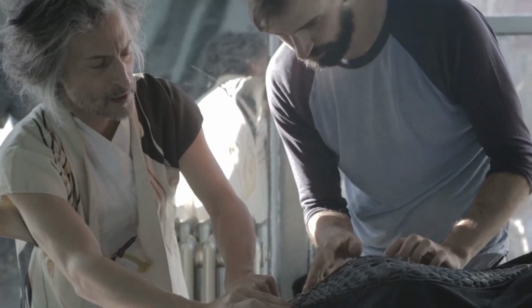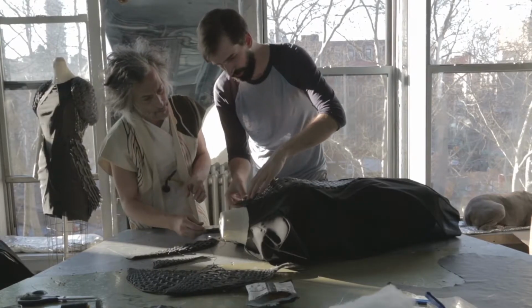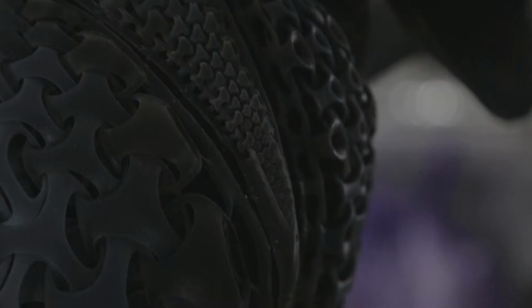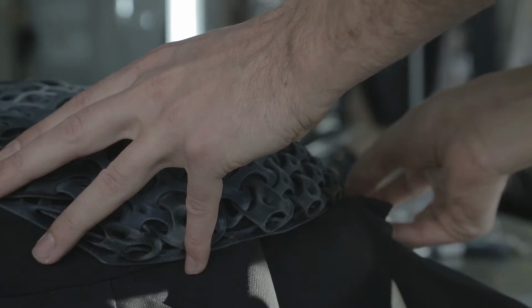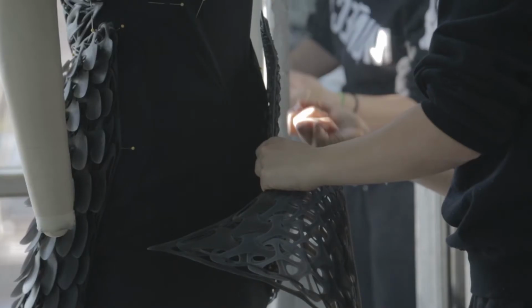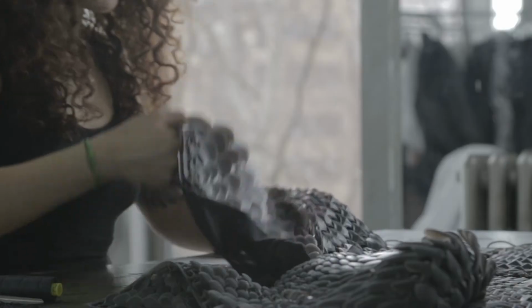Considering, the redhead nods. The silver-haired man makes adjustments to the bust with help from a young bearded colleague. Panels of black scales are added to the garment. A cupped shoulder pad is put into place. When flipped over, two back panels resemble wings with stiff black feathers. More stitching is done by hand.